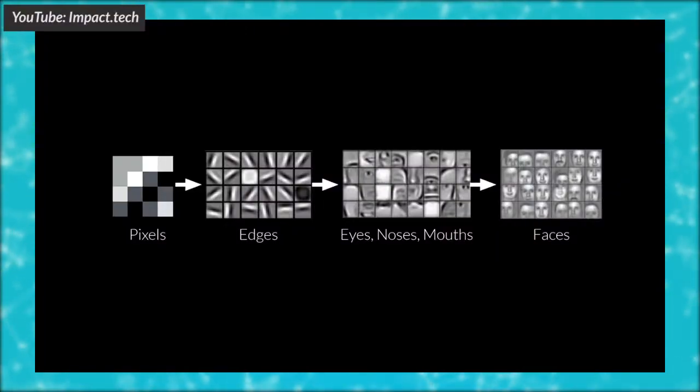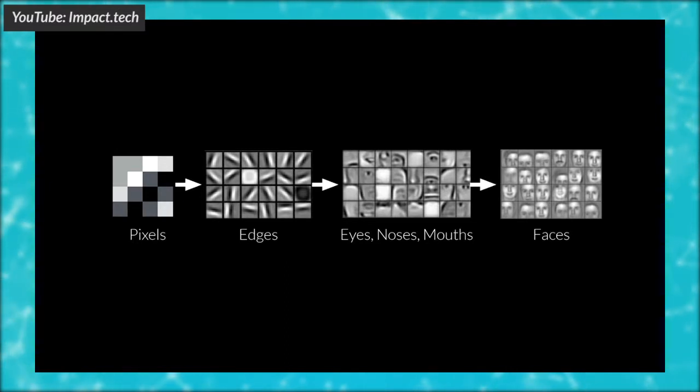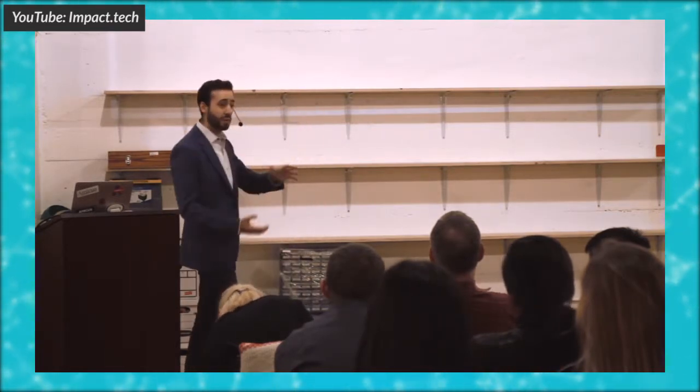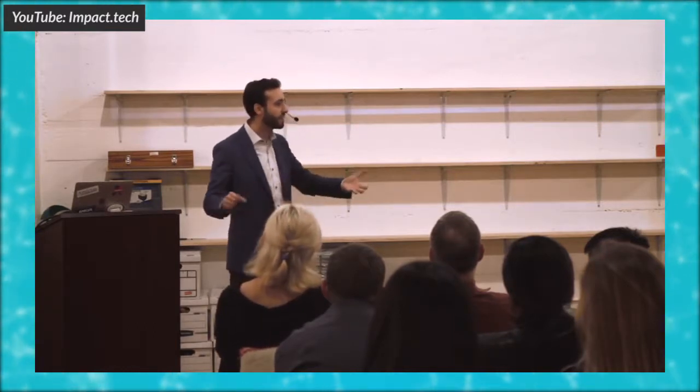One of the interesting characteristics of deep learning is the fact that it can take very complex concepts and compose them out of smaller and smaller and smaller concepts to capture something very complicated. So for instance, if I were to ask you to write a series of rules that define what a face is, you could start trying to write them all out, but it gets pretty complicated very fast.